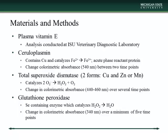To start with, ceruloplasmin involves obviously the conversion of iron from its ferrous to its ferric form, and it needs to be in its ferric form to be loaded on the transferrin enzyme, which allows the iron to be mobilized throughout the body. It also eliminates free iron within the body, which iron in its free state within cells and within the body can cause some oxidative stress and can cause some damage. So that's the importance of the ceruloplasmin enzyme.